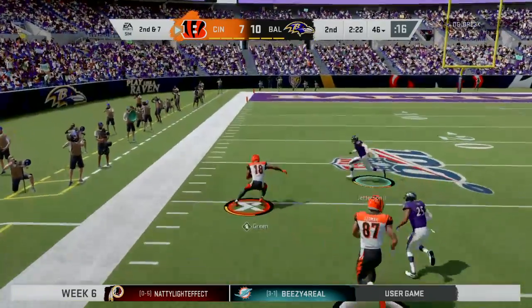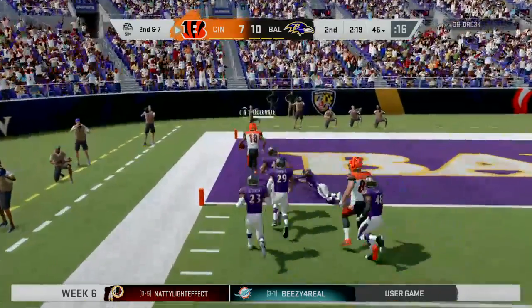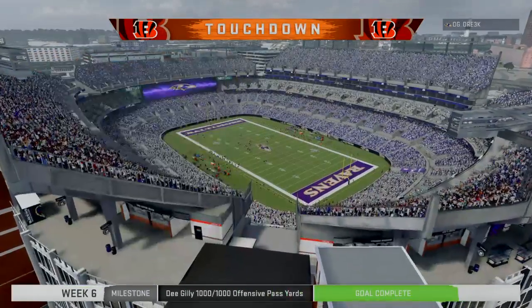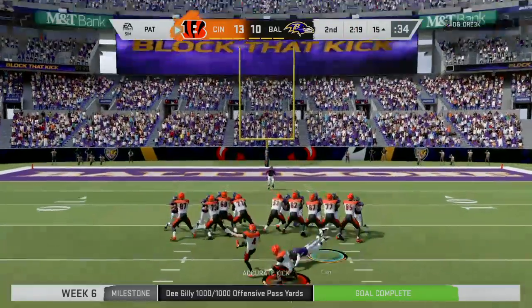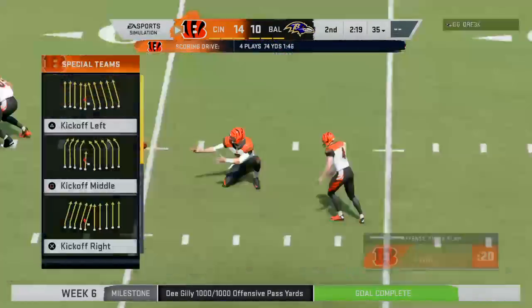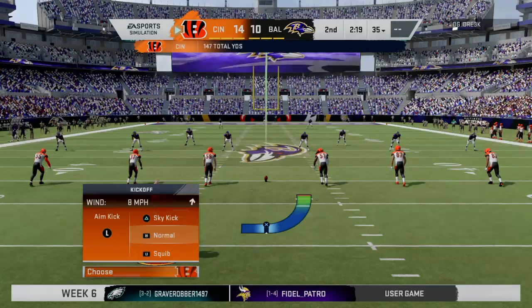Dalton's pass complete to Green. And all the way in for a Cincinnati score. A.J. Green. 2 catches, 2 touchdowns here so far. And the Bengals are going to jump back in front. Extra point up and good by Bullock. And the lead is now 14-10.